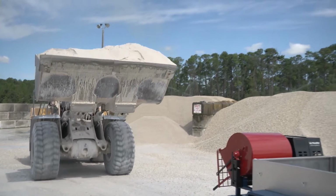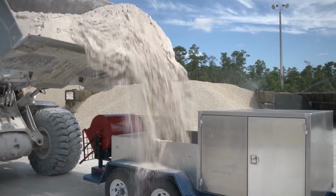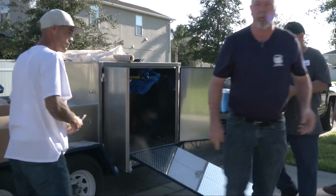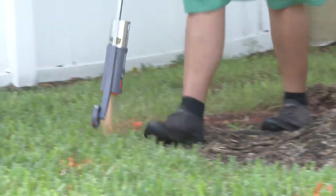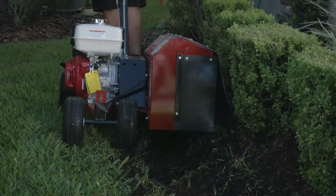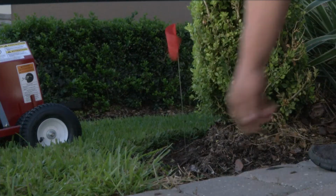The Portland cement and concrete sand are usually purchased locally and transported with the Lil Bubba curb trailer to the customer's home. The day of install, you'll stage everything curbside, keeping the customer's property as clean as possible. Once equipment is unloaded using the built-in ramp, you'll place a tarp under the curb mixer and start prepping the job. You'll use the curb trencher to prepare the area around the landscape beds for curbing.